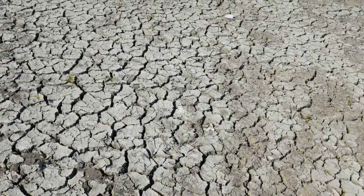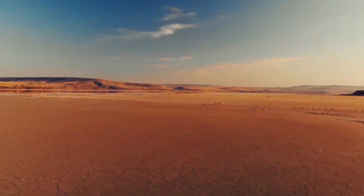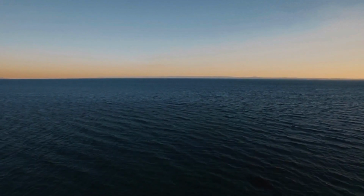There had been a lake of impressive proportions, over 42,000 square miles of fresh water in total, about half the size of Lake Michigan.